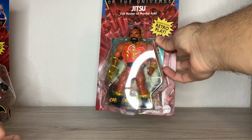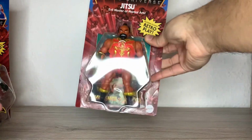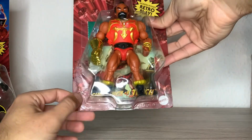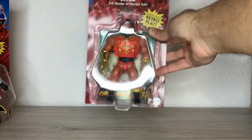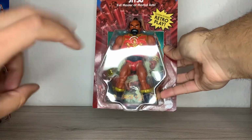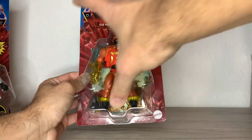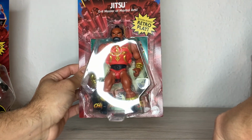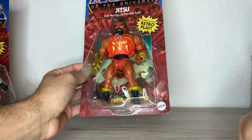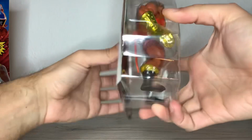Now I have to wait and see if it will get back to 50 at some point. Anyway, Jitsu, and the card is a bit damaged. I just got them in the regular shipment, I don't pay for mint treatment or whatever, but he's sitting there in the bubble perfectly centered and looking to the front. It looks nice, that's what I want to say.